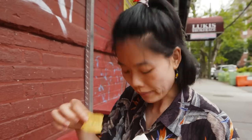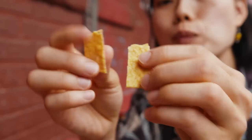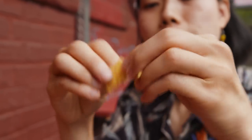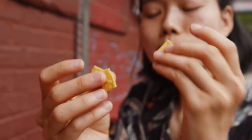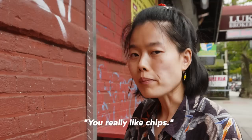Can you hear that? Super brittle, super snappy, very hearty. It's almost like a dried digestive made out of corn. I don't even think I want this anymore, I just want the chip. Really like chips. Mm-hmm.